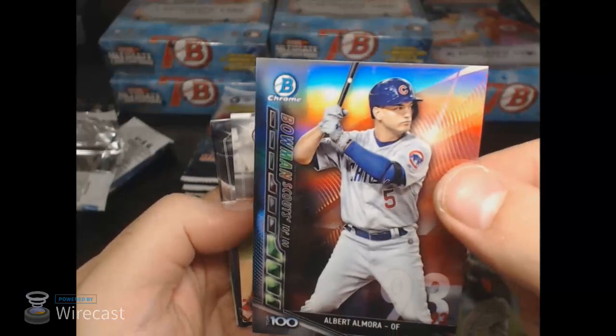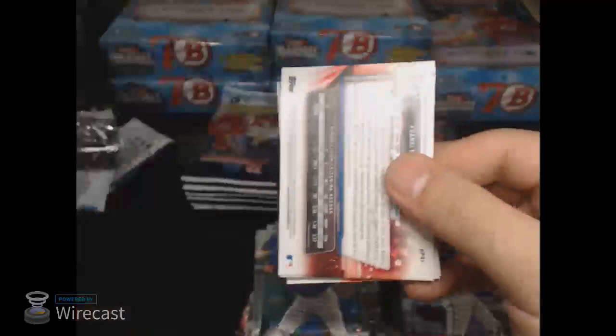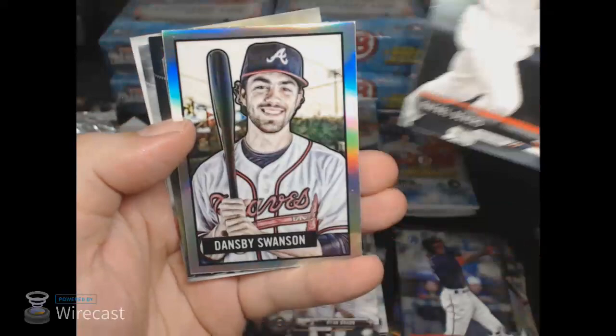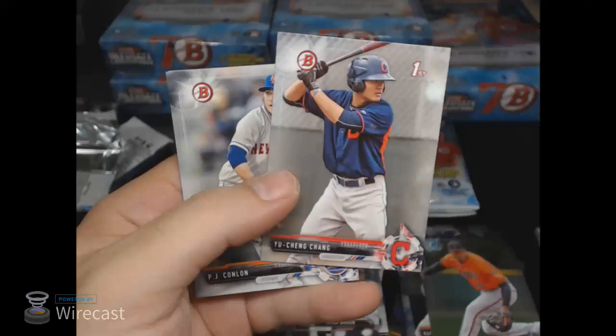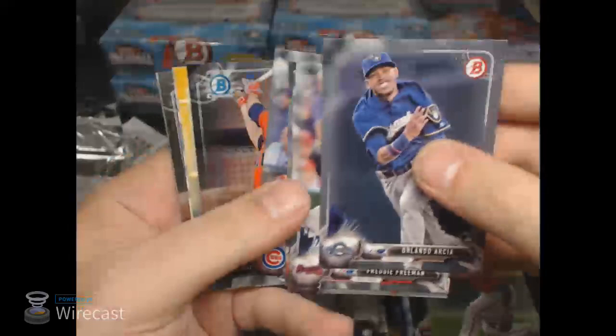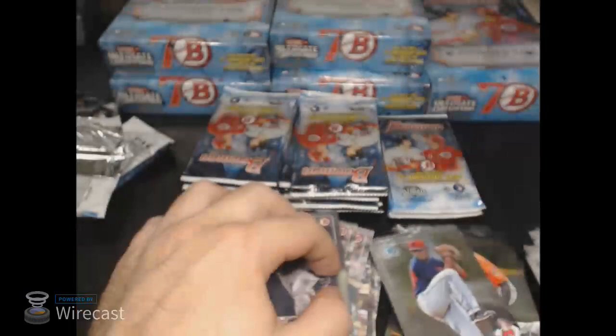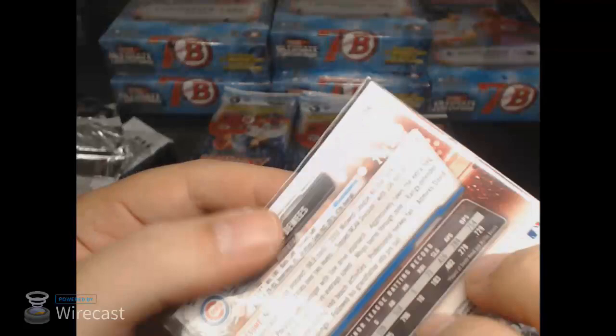Albert Almora, top 100 base. Robles and Friedel, chrome. Devers and Reyes, Jomar Reyes, chrome. Dansby Swanson, 51. Bowman insert. Kyle Tucker, Chrome. Donnie Dewey's gold paper to 50. Base. Juan Hillman, Chrome. Donnie Dewey's is 27 of 50.